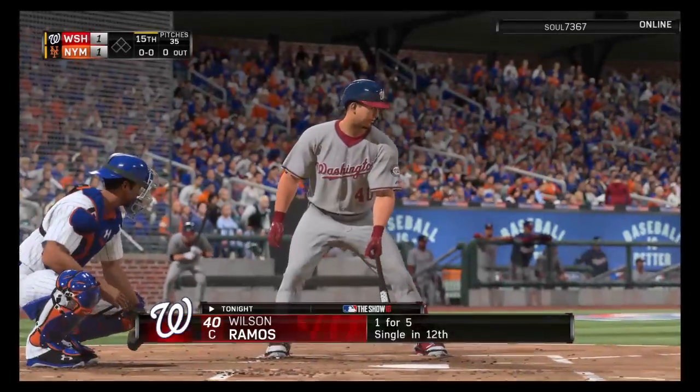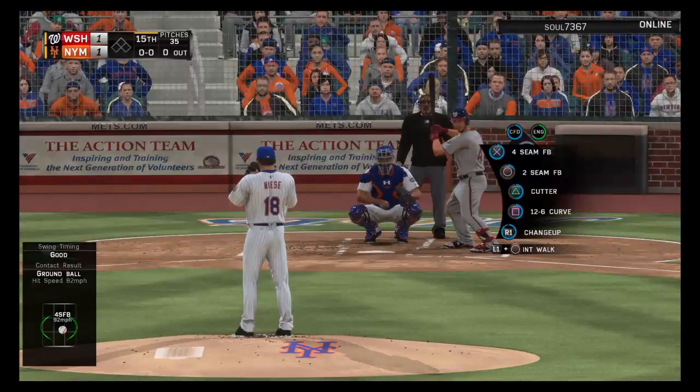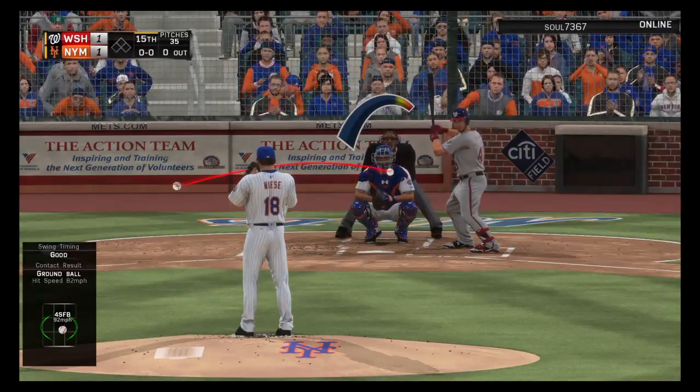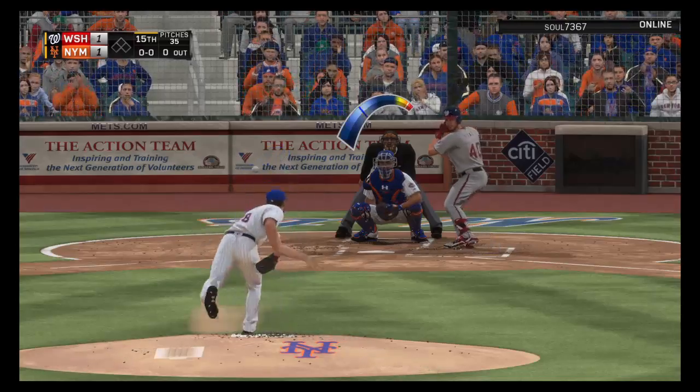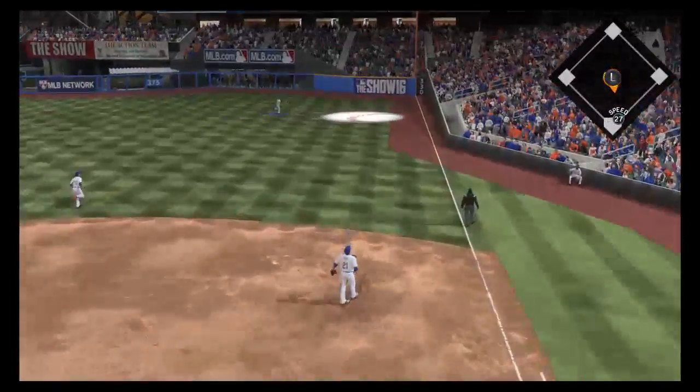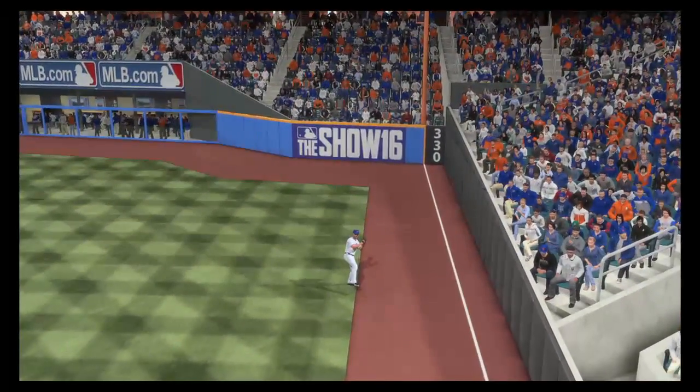Wilson Ramos is set to go at the plate to lead off the top half. The catcher, number 40, Wilson Ramos. Neese into his motion. Here's the first pitch. Swing and a ball lifted in the air toward the line and right. Bruce has a read on it. 1 out.